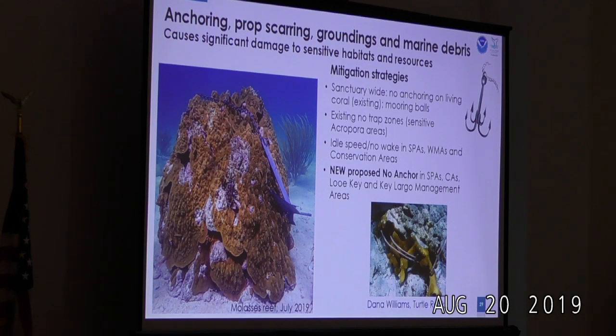But the way that we're really proposing to get at this anchor issue is we propose that there would be no anchoring in the SPAs at all, as well as the conservation areas in those two bigger areas in Looe Key and Key Largo. And I know that there's probably going to be a lot of opposition, and I think it'd be really great to have comments on other ways to approach this, but given the fact that there's so little coral left here, we're trying to recover these corals.